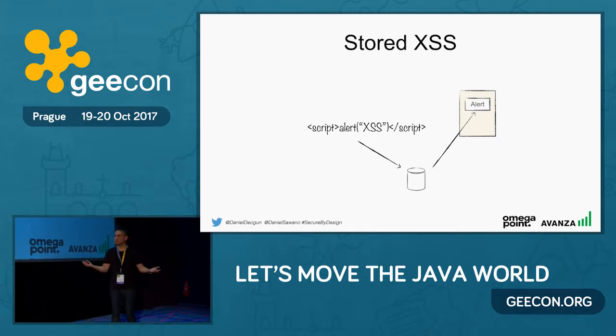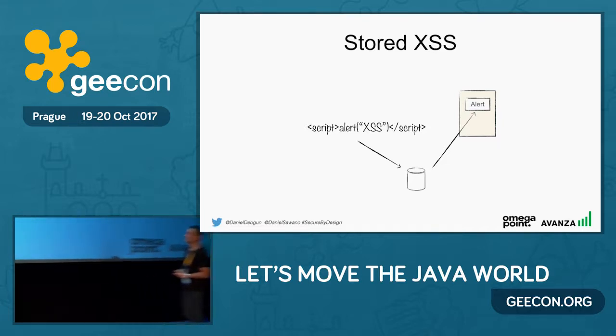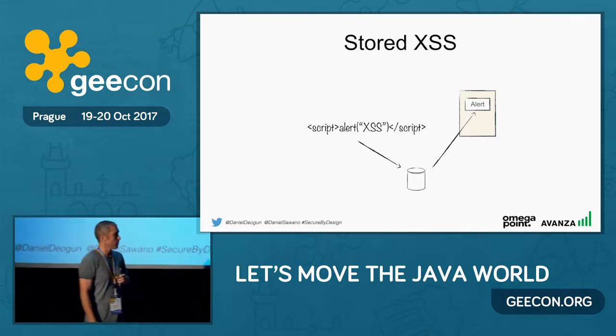Yes, you get a pop-up, and typically maybe the one who's looking at getting a pop-up is not the same one who entered the code, right? That's right. So that means if I don't have a database, I'm safe, right? No. This is just one example, of course.